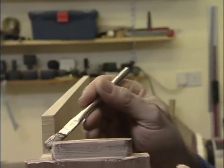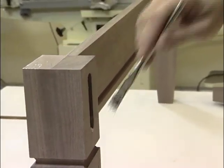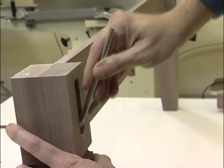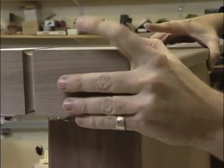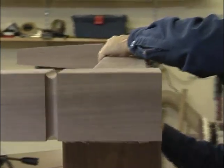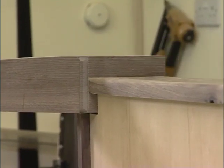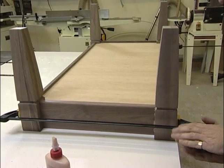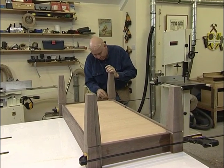Now a little more glue onto the top of the tenons and a little bit in the mortise. I'll put this piece on top, and then I'll be ready to clamp it up. And then I'll leave this in the clamps for about a half an hour.